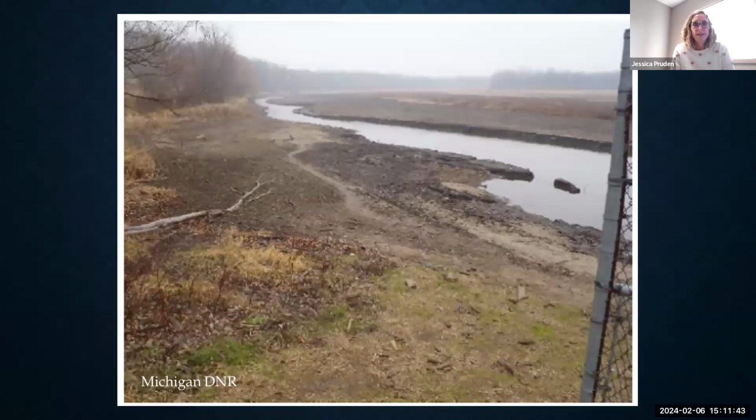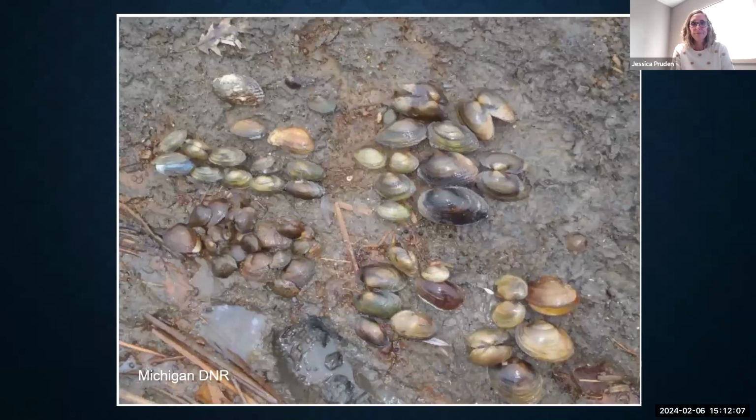Impoundments can also be habitat for mussels. Once again, going back to that idea that it really depends on the species and what the species-specific habitat needs are. So therefore, activities affecting things like water elevation, such as drawdowns or erosion control measures, and changes in the water quality within an impoundment, all do have the potential to impact mussels and suitable habitat for those species. This is just a picture of mussels that were found within an impoundment.